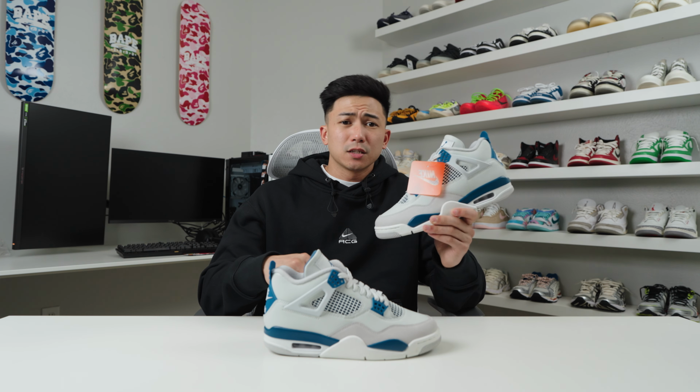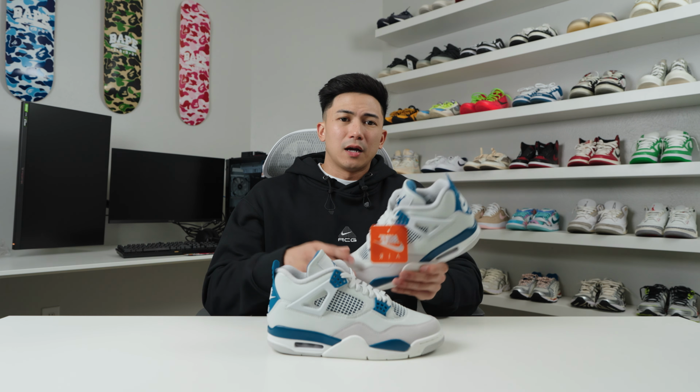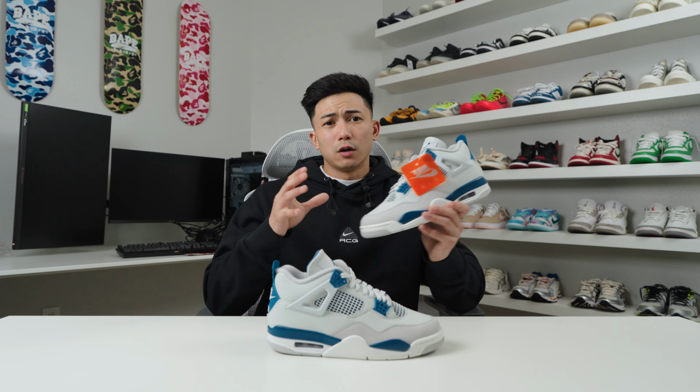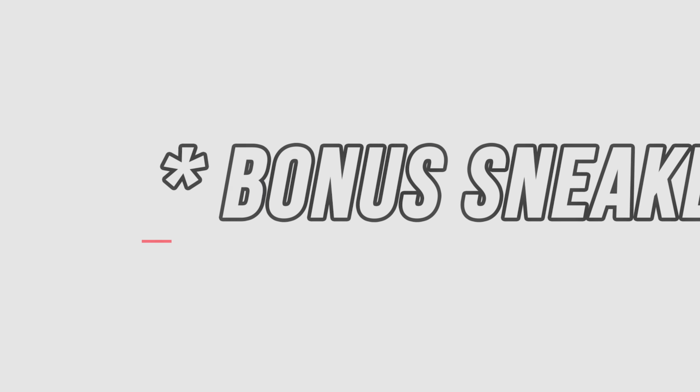Something that I find actually pretty crazy is that if you went to your local stores, you could actually find these sitting on the shelves. I feel like the same thing that I talk about with the Jordan 1s comes with the Jordan 4s as well. With OG colorways, it's eventually going to go up, we just don't know when it's going to happen.